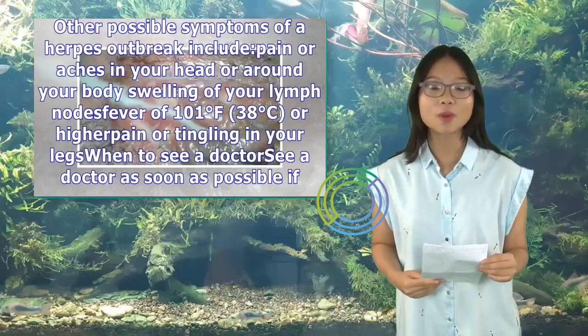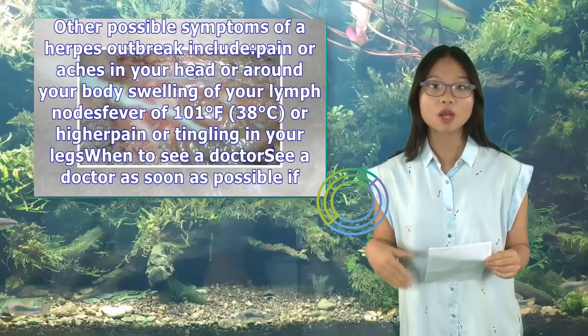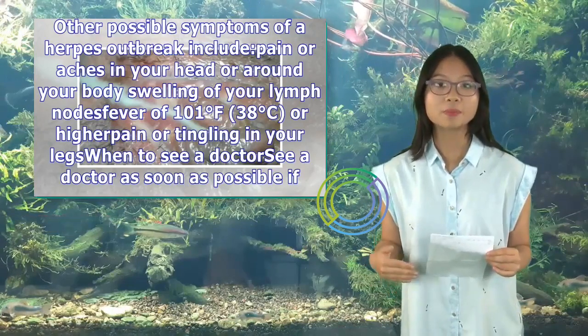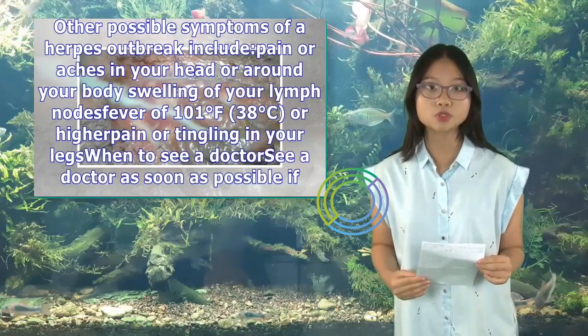Other possible symptoms of a herpes outbreak include pain or aches in your head or around your body, swelling of your lymph nodes, fever of 101 degrees Fahrenheit, 38 degrees Celsius, or higher, and pain or tingling in your legs.